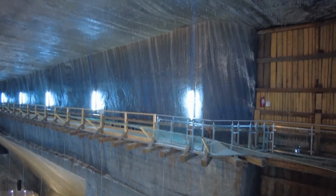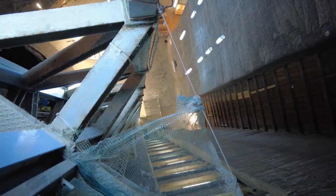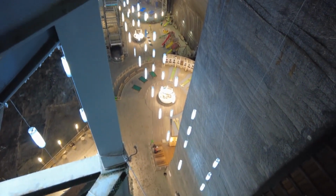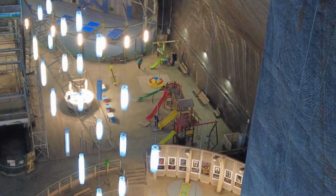Wow, that's probably 100, well, what did it say? 110 meters down? So the length of a football field, maybe? I mean, can you even see the playground from here? Wow.